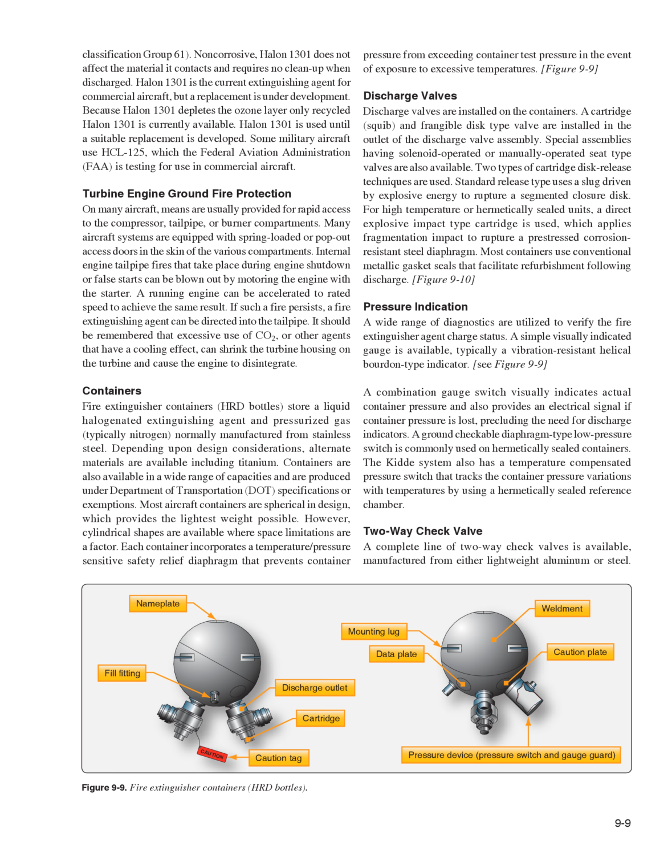Containers are also available in a wide range of capacities and are produced under Department of Transportation (DOT) specifications or exemptions. Most aircraft containers are spherical in design, which provides the lightest weight possible. However, cylindrical shapes are available where space limitations are a factor. Each container incorporates a temperature/pressure sensitive safety relief diaphragm that prevents container pressure from exceeding container test pressure in the event of exposure to excessive temperatures.